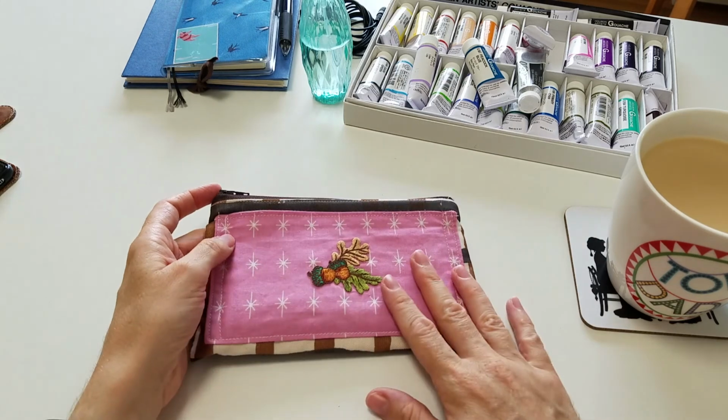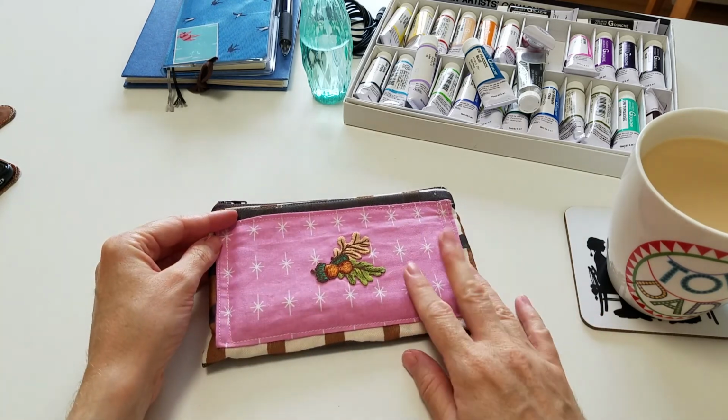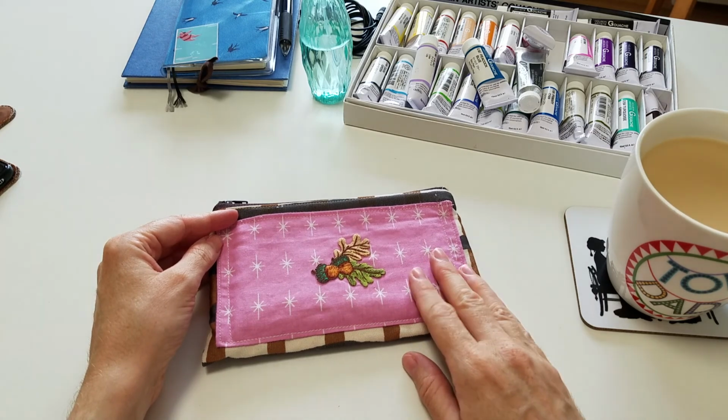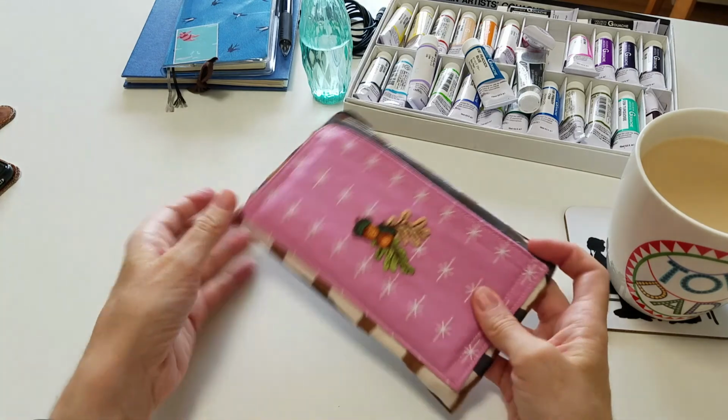Yeah, so anyway, I like to have everything made out of fabric if I can, or secondhand. So I decided I would make a wallet. I was trying to find one that somebody else had made, but I was being really fussy. Anyway, so I made this one, and it's really simple and really badly done, but I don't care.